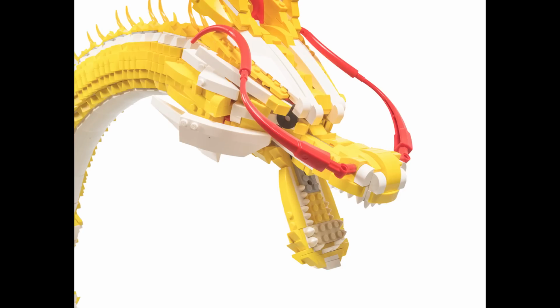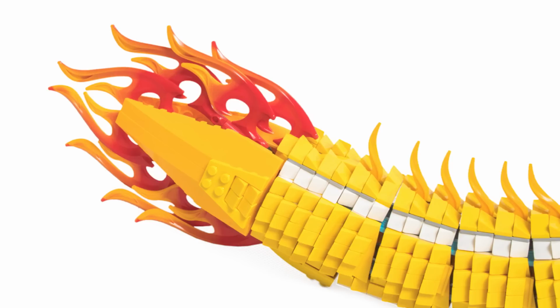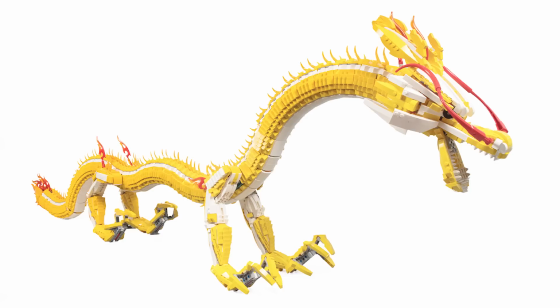And holy wow, I think the price of yellow cheese wedge pieces has probably gone up on Bricklink just from this build. The scale detailing really does look excellent, and this is one of the better uses of that awesome Chima piece that I've got lying around in the studio and I just haven't found a use for yet. Now let's check out the next build.